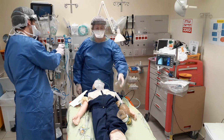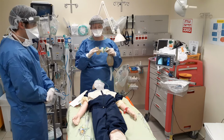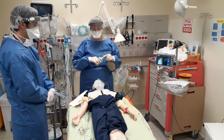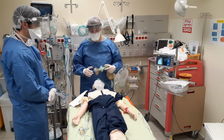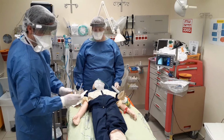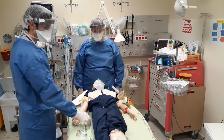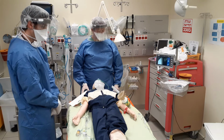In addition, we should have a bag valve mask with a filter attached, but this should only be a last resort since using it might result in an aerosol being dispersed into the room. In addition, we should have rapid sequence induction medication available. Ketamine, rocuronium, and atropine may be considered in pediatric patients, and an empty syringe in order to inflate the ET tube balloon.